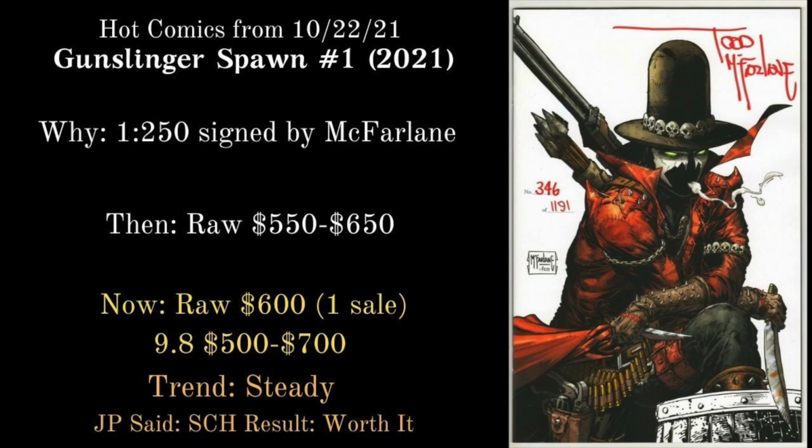Next, we're going to move into our covers. We only had 4 covers this week, but the first one is Gunslinger Spawn #1. This is one of the 1 in 250 Todd McFarlane signed variants that he signed every one of. When they were first coming out, these were going for $550 to $650. Most of these have now been slabbed if you look on the secondary market, and the slab 9.8s are going for $500 to $700, so basically in the exact range the raw copies were going for back then. There was one recent raw sale for $600.